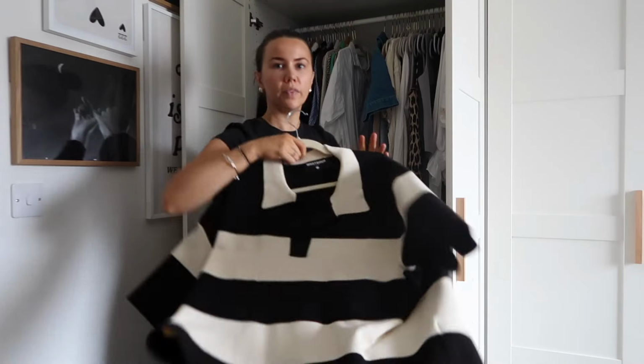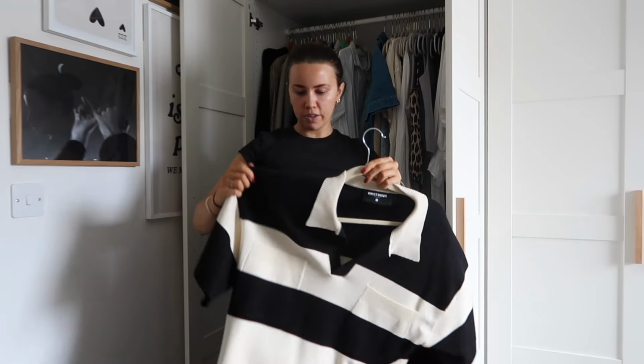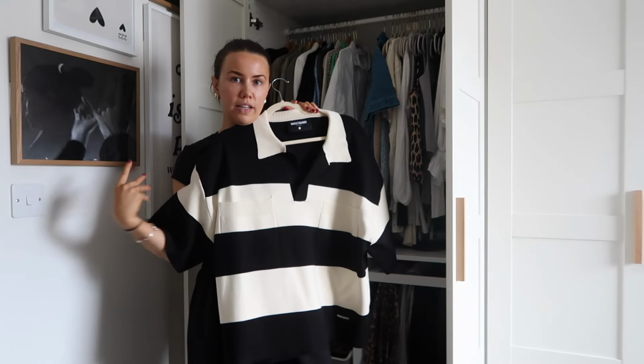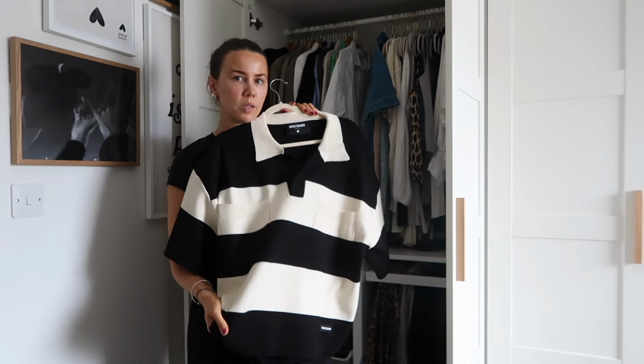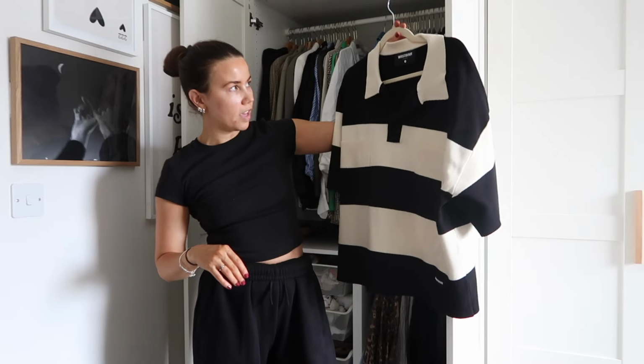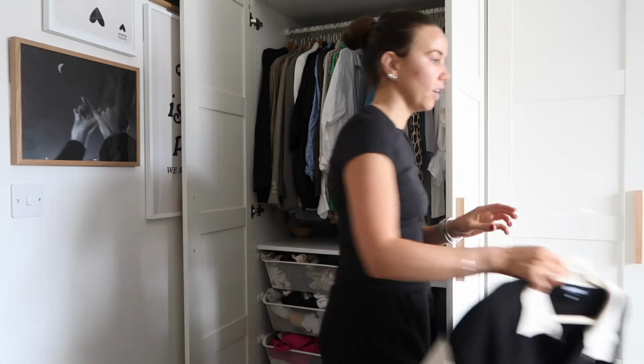Okay, this one I've had since I think like January or February this year, and I really like it. It's like an oversized, short-sleeved, kind of like a knit, but it's a polo shirt from Worst Behaviour. So I think we're going to pop that one in the pile because I do love it. But again, one that I don't get out very often because I find it harder to style. So we're going to give her a go.